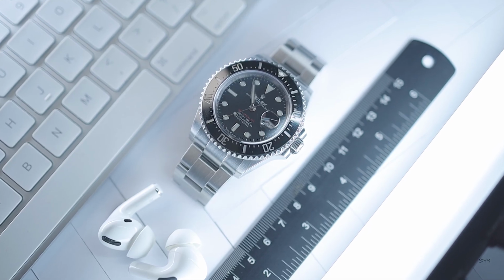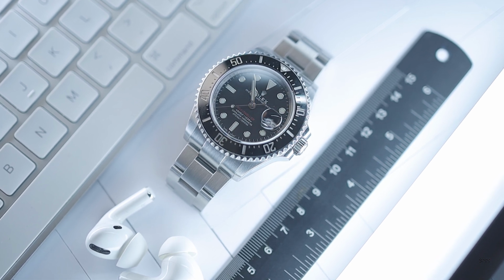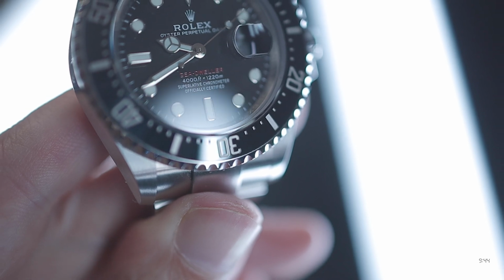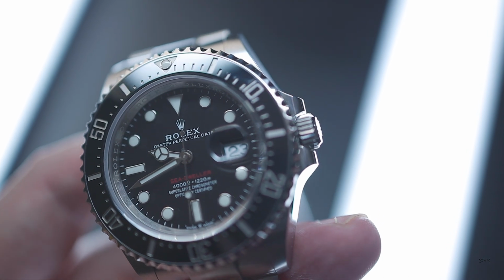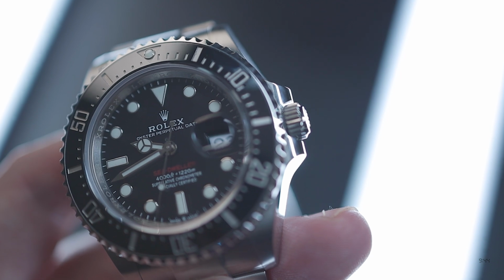So what about all that's good? Well, the overall build quality. The fit and finish of all the components are truly epic. It's built like a tank and would no doubt last 10 lifetimes. The red Sea-Dweller text provides a super nostalgic feel and a touch of discreet yet welcome colour to the dial. Like all Rolexes with a rotating bezel, this one is ceramic, making it pretty much immune to scratches, which is always welcome on a potential daily wear.